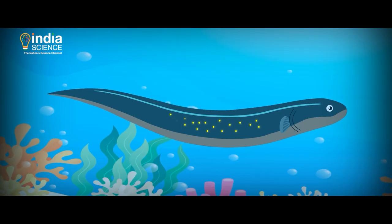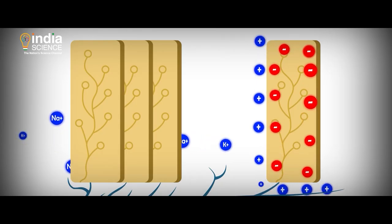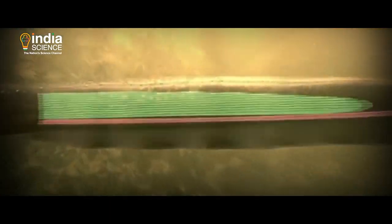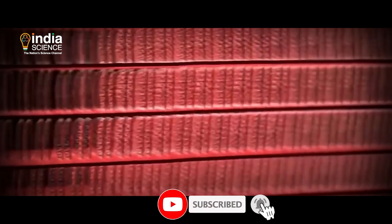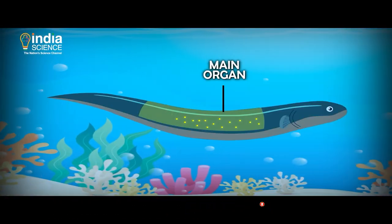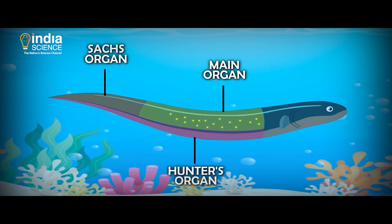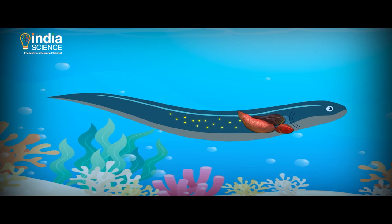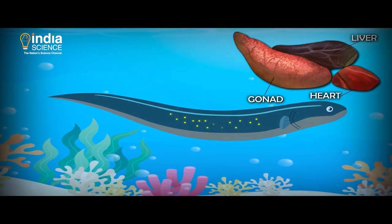Electric eels have thousands of muscle cells, each creating tiny amounts of electric current. When combined, 6,000 muscle cells working together can generate up to 600 volts, or at times even more. Three specialized electric organs make up about 80% of an electric eel's body. Vital organs, however, like the heart and the liver, are all tightly packed at the front part of the eel's body.